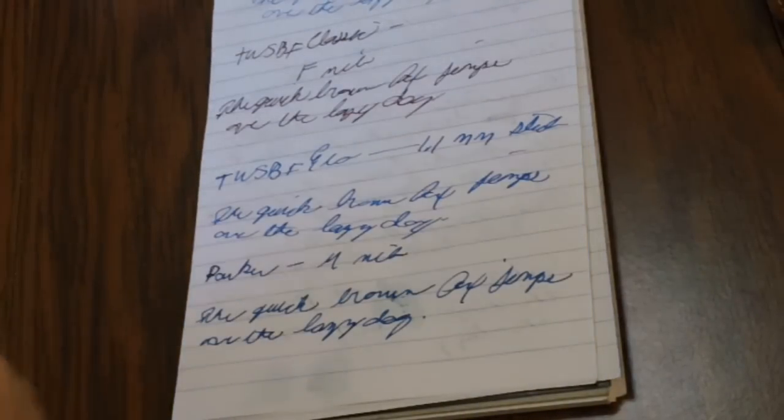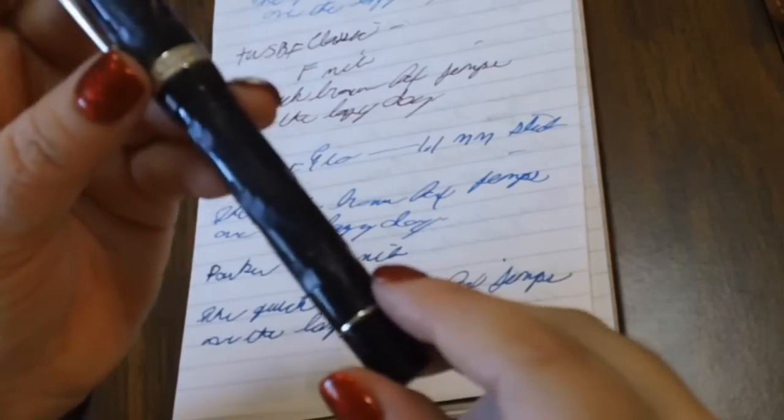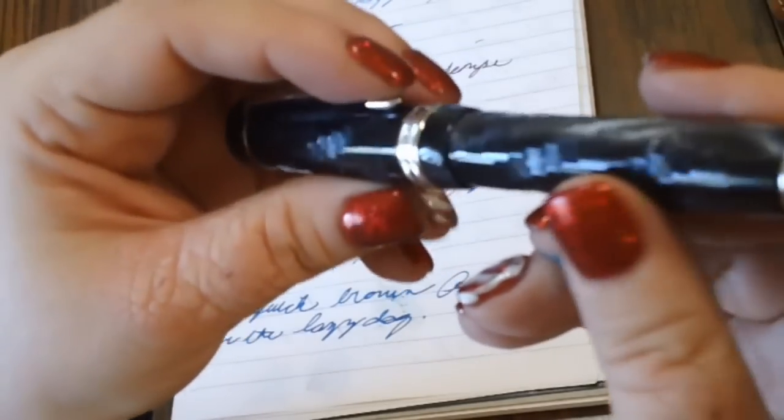All right, so I think I have one more pen to show you guys, and then that will conclude the haul. So the last pen I got came from a guy named Steve. I forgot his last name, but he is the Parker guy, I think is what he calls himself. So he's got anything Parker. So this is from Steve, and this one is called a Parker DNA.